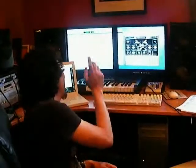And Dave's over today. Basically, what we're doing is coming up with basic MIDI drum parts, like 4 or 8-bar phrases that can be looped, and I can start building the tunes around that. This is my Pro Tools setup.